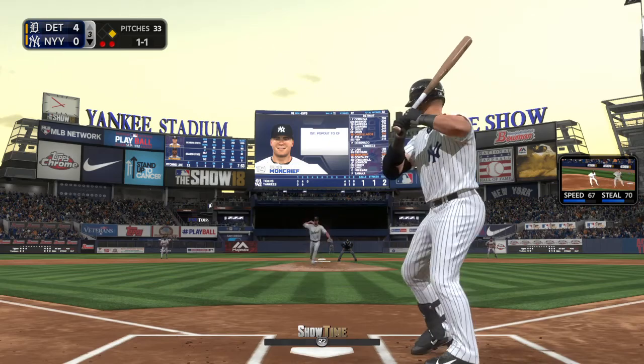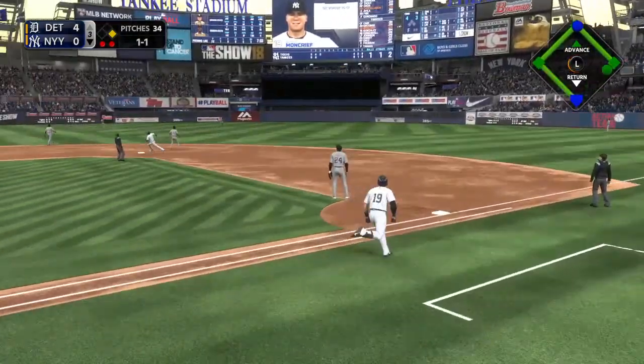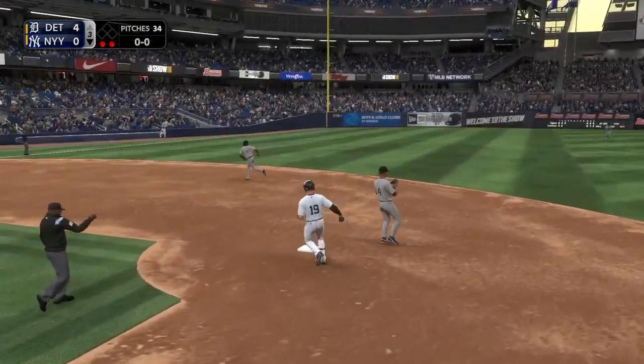The 1-1. Lifted out towards straightaway center field. Trout has a read on it. Makes the catch, and that'll retire the side.